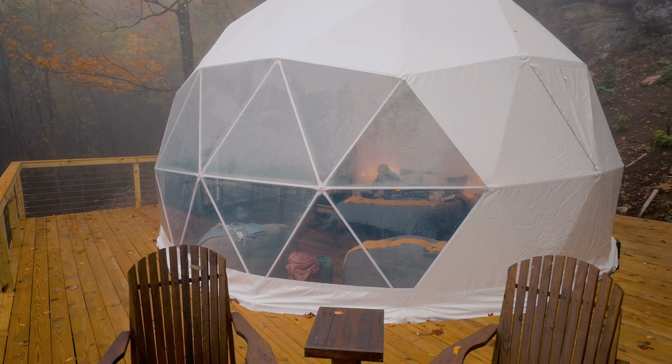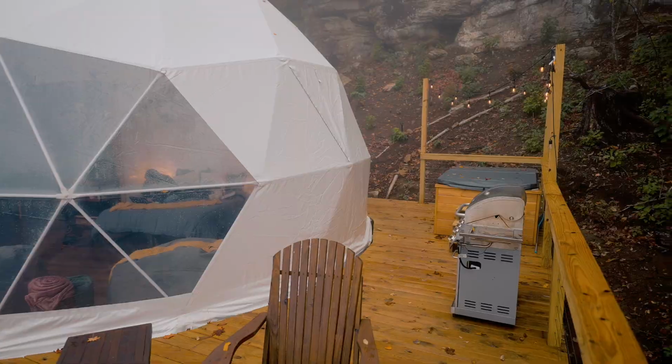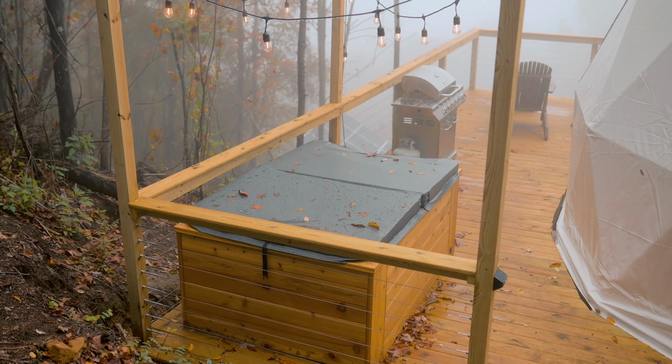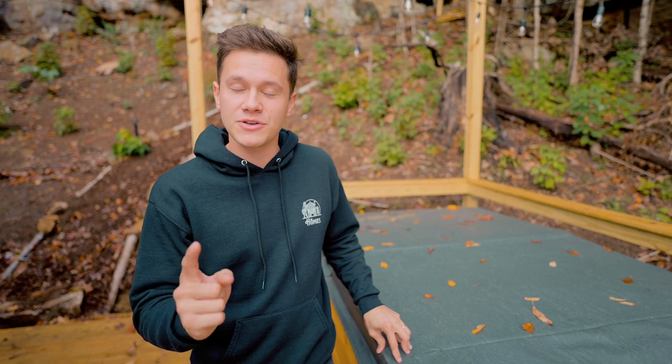is, of course, all of your deck that surrounds the dome, which is super cool, and you have a hot tub right here for you to enjoy, and you got some lights above it. Sadly, whenever I was here, they were doing something with the hot tub, so I couldn't use it. However, this will be ready for your stay whenever you decide to book here.